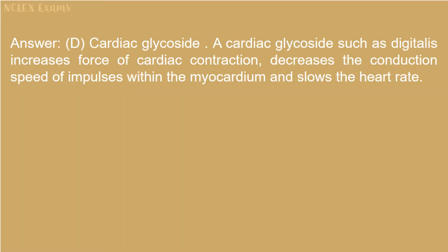Answer, D. Cardiac glycoside. A cardiac glycoside such as digitalis increases force of cardiac contraction, decreases the conduction speed of impulses within the myocardium and slows the heart rate.